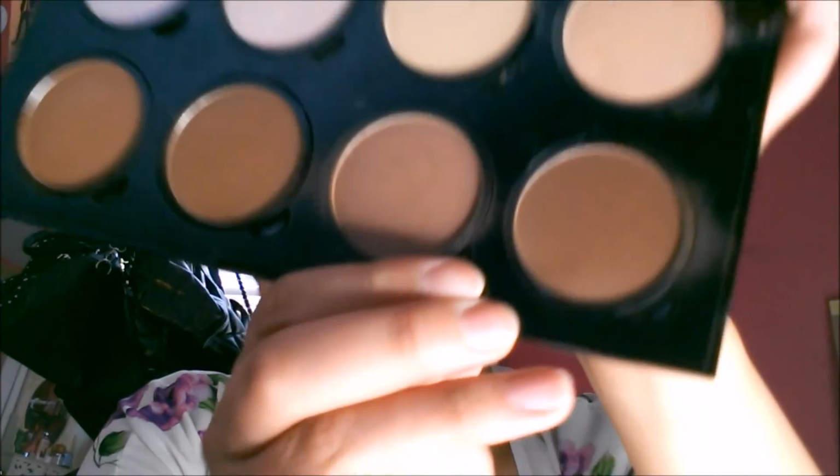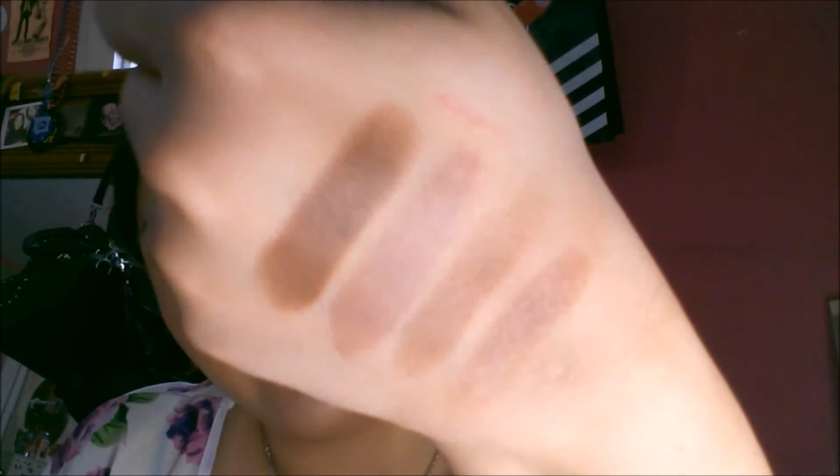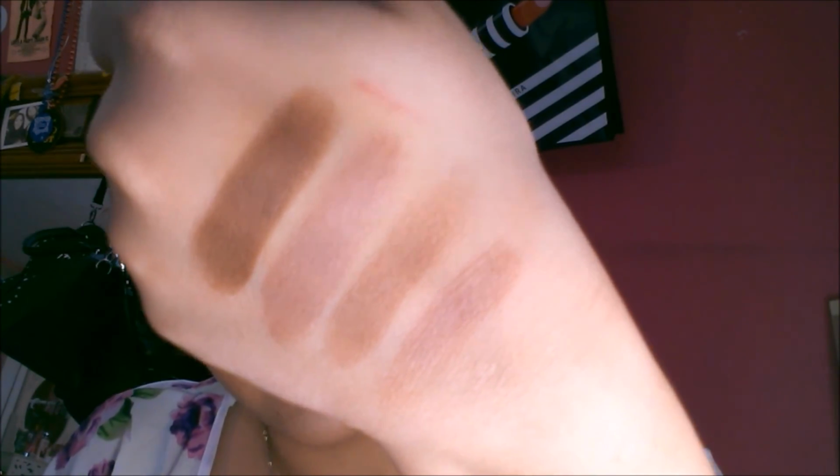And then the darkest shade right here, like I said, I just used in the corners to darken up that edge a little bit. And this is a very, very dark shade. It's pretty cool toned, so there is that.